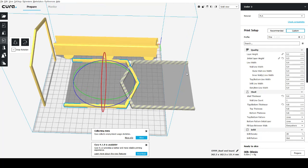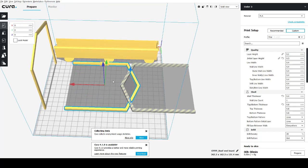So, I'm going to try and print as many of the small pieces for each end as I can.